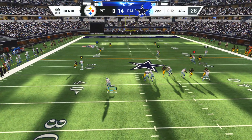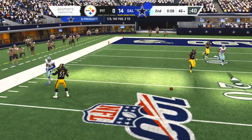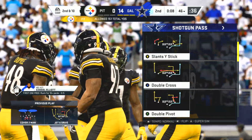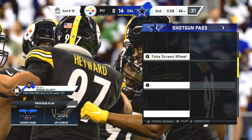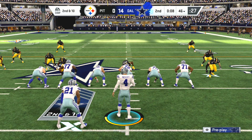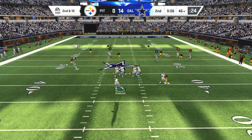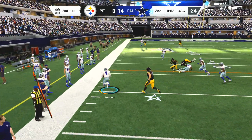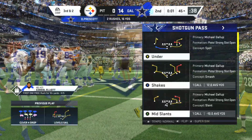Following the interception, here's Prescott being chased out left. Incomplete, and we're down to 8 seconds now. After the incomplete pass, here now is second and 10. Prescott now, forced out to his left. He turned that into a nice gain, gets him 8 yards closer for third down.